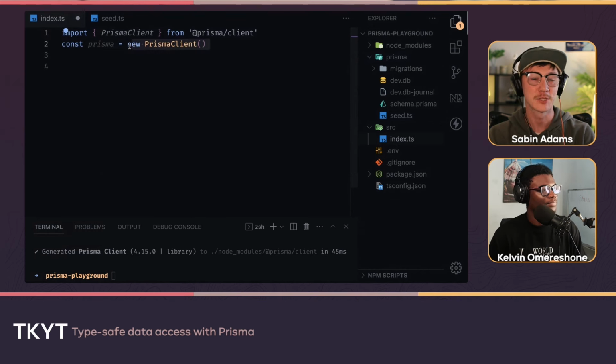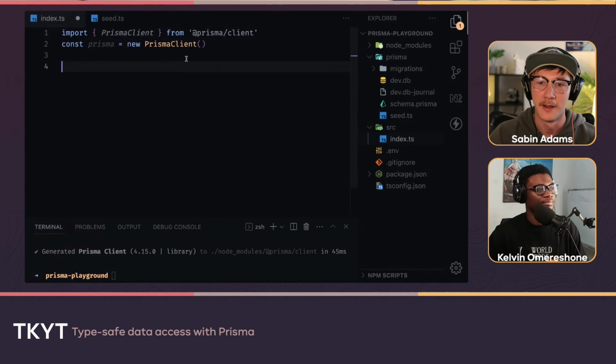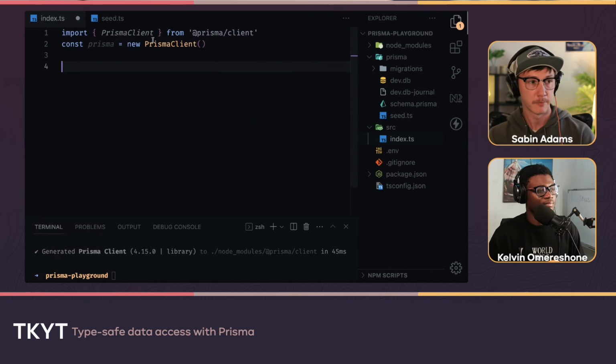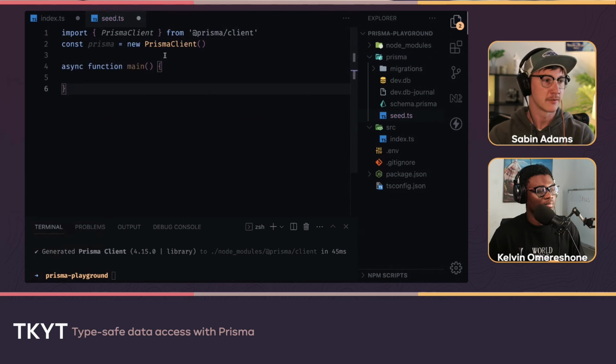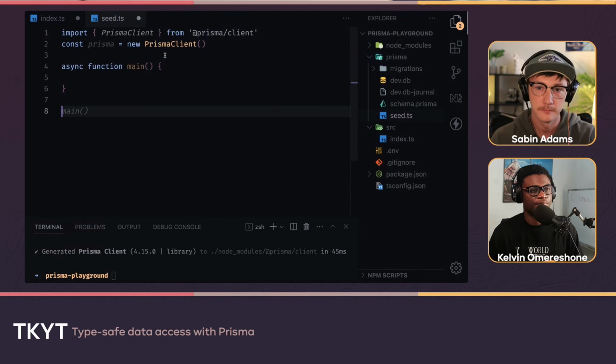Okay, so what I did, probably while my screen was frozen, I deleted that console log and I just imported Prisma Client and instantiated the Prisma Client class. Just to show Prisma Client's generated now. It's a package we can use. But for now, what I'm going to do is do the same thing in this seed file. I'm instantiating Prisma Client. And then I'll create an async function called main. Within here I'm going to seed some data into the database. And through Prisma, you can actually run a seed command that'll run this function and seed your database with some data.